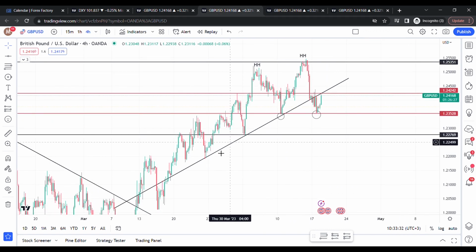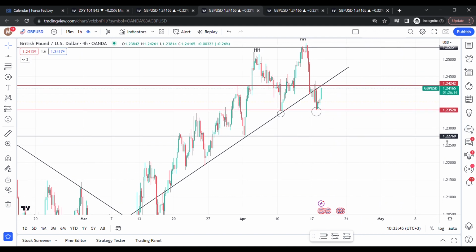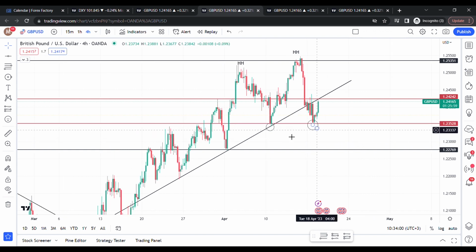Now the 4 hour, we could see here that I did have my trend line here from these points. Yesterday, it came to this level over here, which is the 1235 level. And we can see that it's almost like a sort of double bottom. I don't know. What do you guys think? But this is just extra confirmation that I will be looking for buys. Share your opinion, guys, because I might be wrong. But I'll still be looking for buys because I can see there's something going on here.